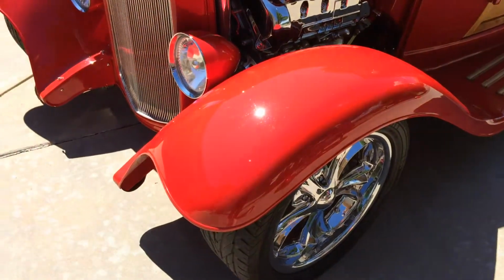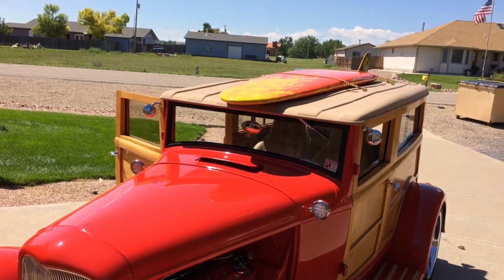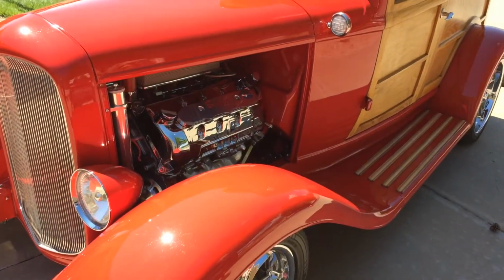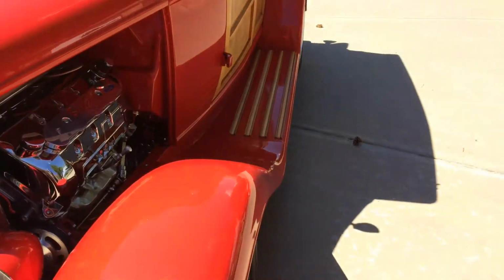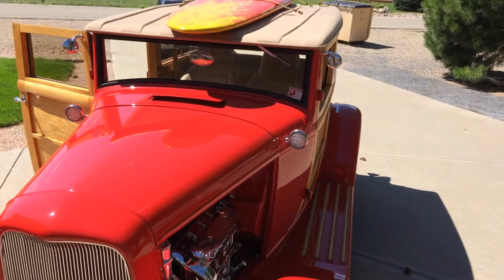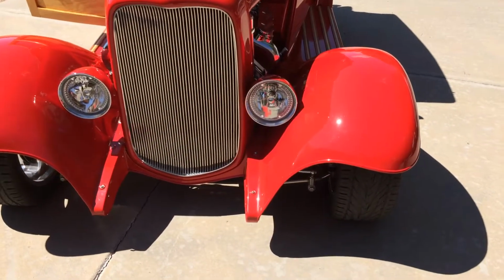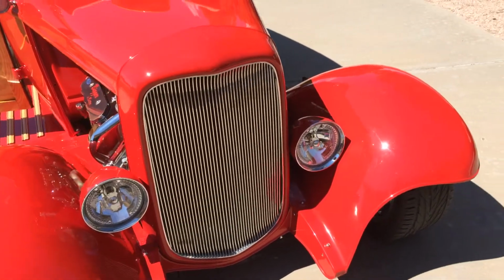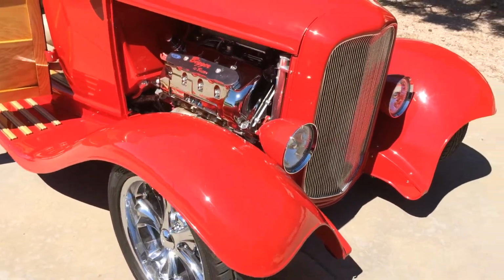Power steering, four-wheel power disc brakes, custom radiator, electric fan, custom surfboard that goes with it. The surfboard was handcrafted out in California by a fellow by the name of Jeffrey Dale. He also signed it, had it all painted, pinstriped.